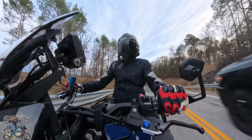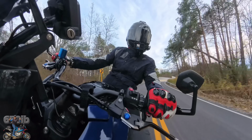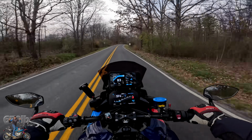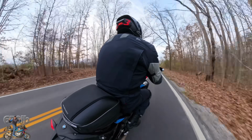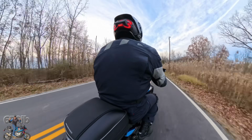Because now, not only did it shed weight, I believe we lost about 17 pounds by removing the catalytic converter, replacing it with these beautiful titanium headers and mid-pipe, but it just emits a sound that is really nice and pops and it does that stuff all over the place. It's really nice.